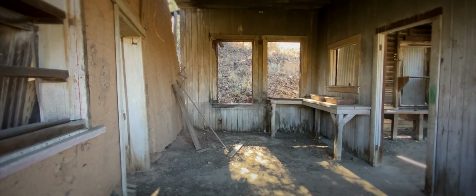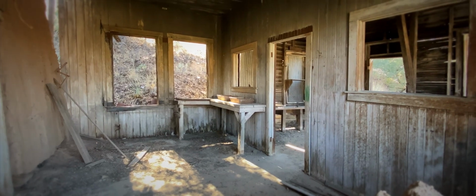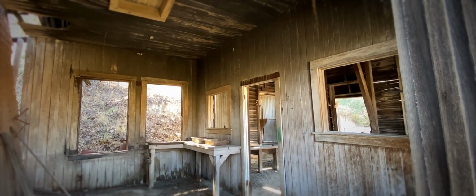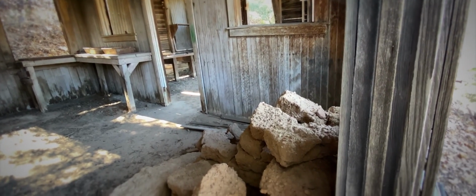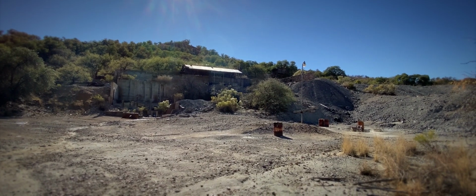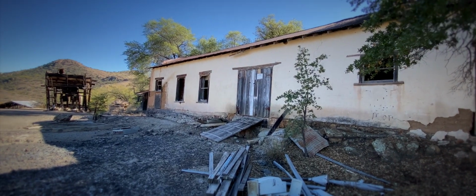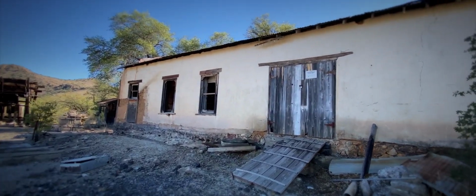We're up above the top of the mine now in one of the buildings. Imagine this could have been like a work area. Had access to the roof. And then it looks like these are adobe bricks. Here's a look at that other building that was up here. So you've got the ore chute right there on the left. Let's peer through these windows. See what treasures are awaiting.